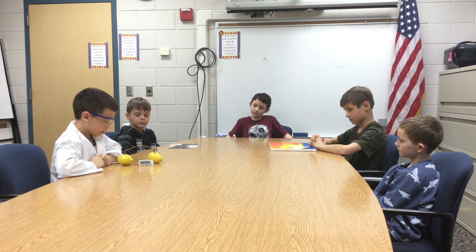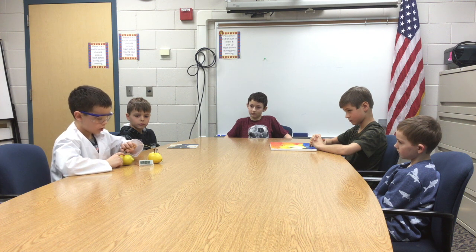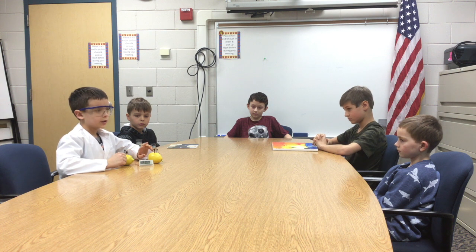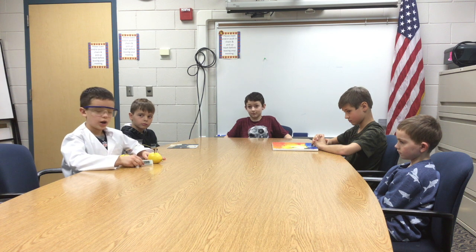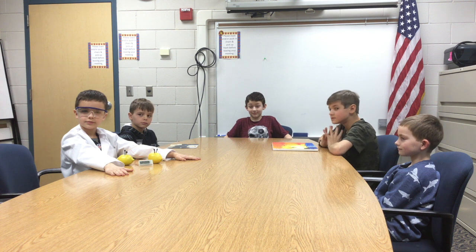This lemon-powered clock is powered by zinc, which is silver, and copper. And the acidity in the lemons with the zinc and the copper creates a battery, and it has enough to power this clock. That is really cool. Tell me why you chose to do that.